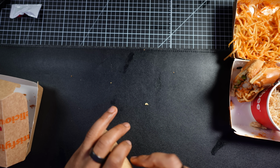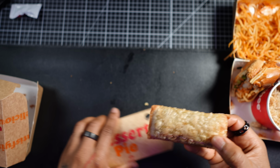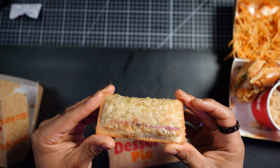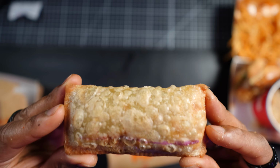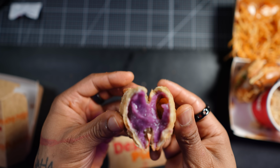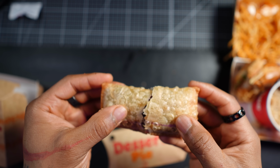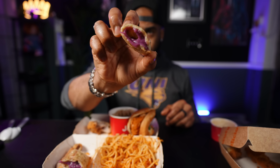And finally, we have the ube pie, which is purple. I do like their peach mango, but I wanted to try this one more time. I only had it once, so I can make a definitive what's better. So let me just open this up for you real quick. So you can see that ube, which is like a purple sweet potato. And the pie, of course, is fried, as all pies should be. One more look.